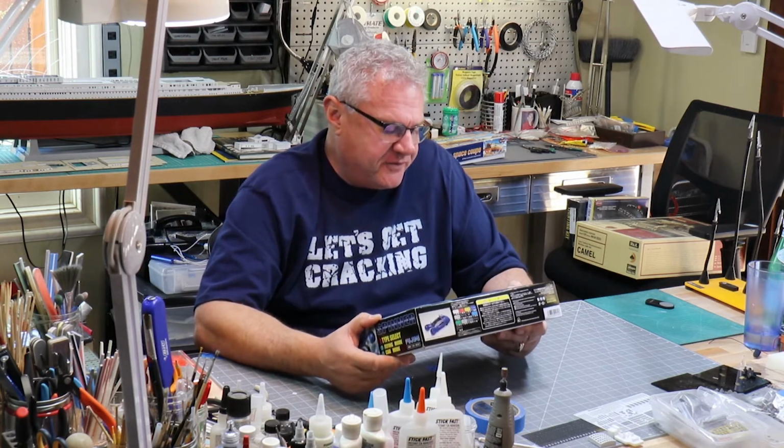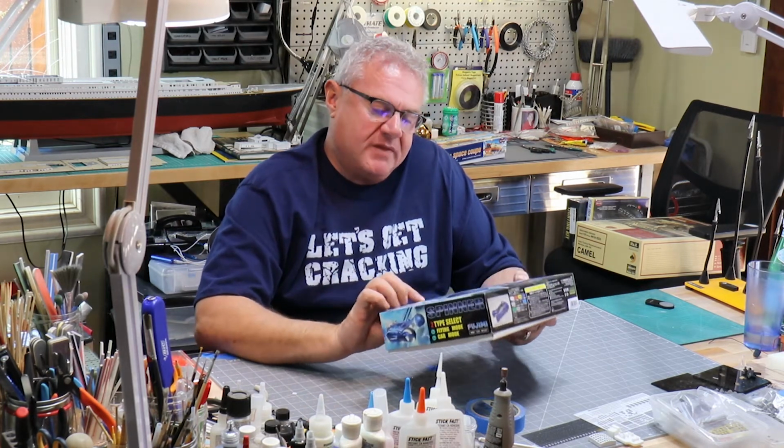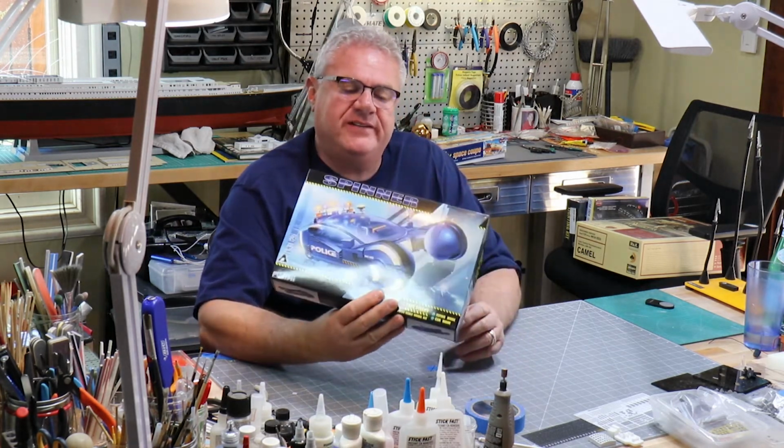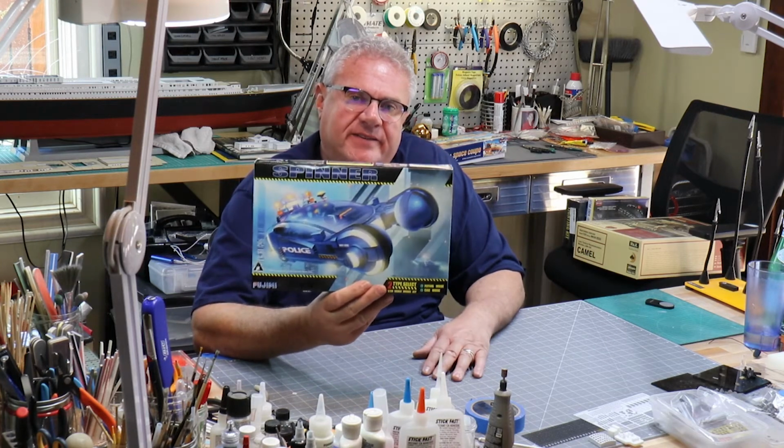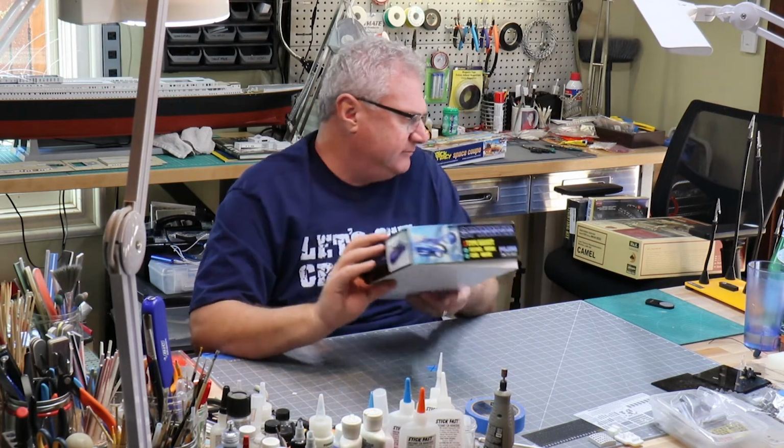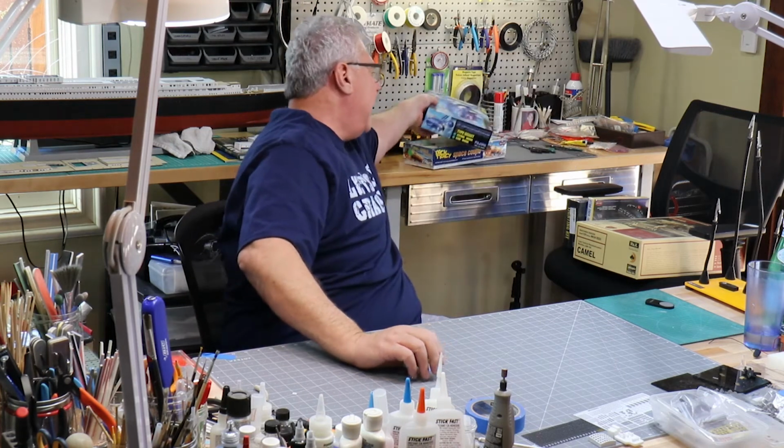But this is the spinner from Fujimi, and I think it is relatively available. So if you want something in the car space to play with, check it out. It's kind of fun. So that's that.